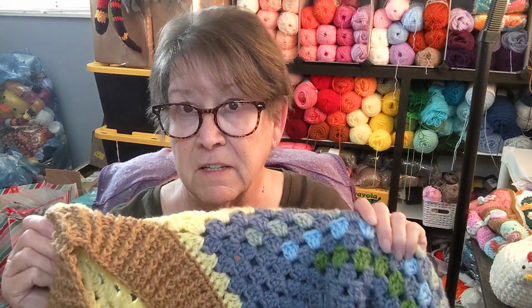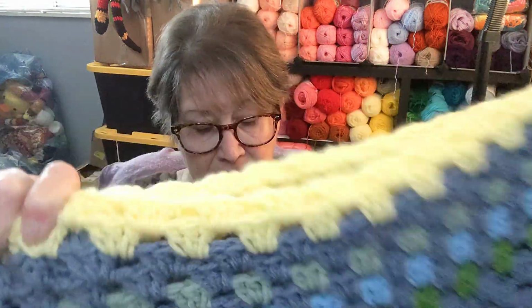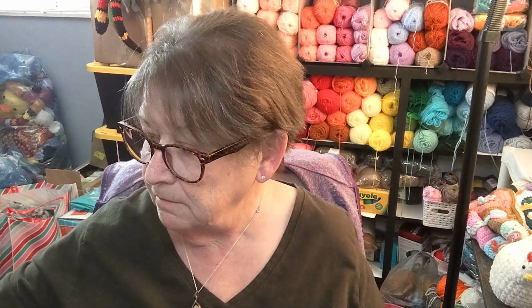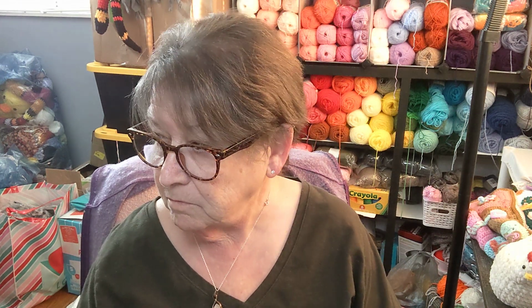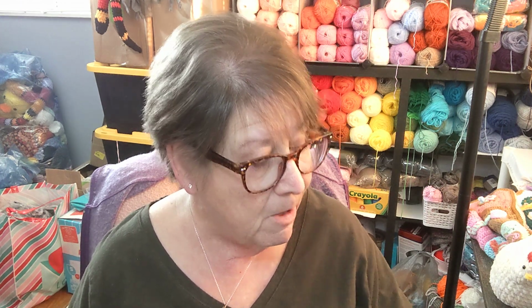You guys, don't ever do this with all the different colors. Oh, don't do it. I had 100 million ends that had to get sewn in. Not literally, but it sure did feel like it. Okay, so I got that done. It's all done in Big Twist Value from Joann, which I absolutely love. That yarn is really nice and soft. I really like it.